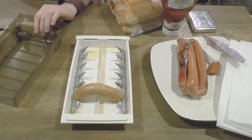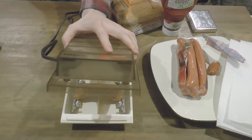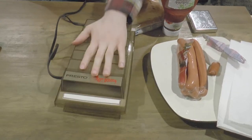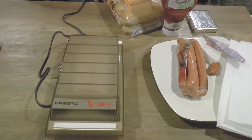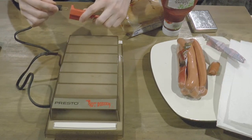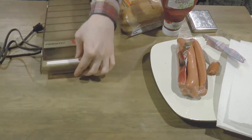Ah, yes. Now, Mike, you know what you need to do to really make it? Another 2 minutes? No. Listen, it needs more time. Can you please listen? Load up the hot dogger with all the hot dogs and see what happens. That's what needs to happen. You want me to do that right now? Yeah. Load that thing up, bro.